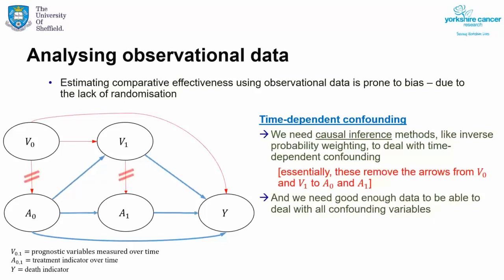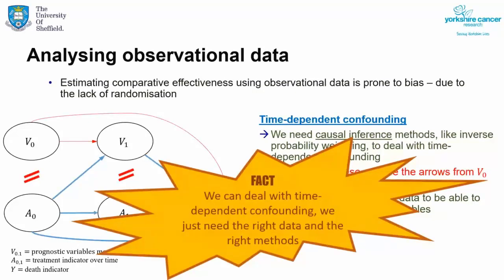But essentially what these G methods do is remove the arrows from the V variables to A using pretty advanced statistical methods. And that leaves us with the causal effect pathways associated with treatment, which allows us to estimate the treatment effect without bias. Again, provided we have good enough data on the prognostic variables in V. So the conclusion here is that in circumstances like this, which will be very common in observational data, we can estimate the effect of A on Y, but only if we have data available on all the relevant variables and we use the right analytical methods.